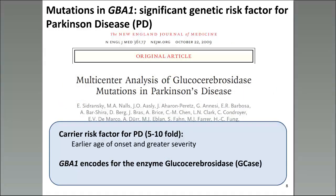This is because in 2009, Ellen Sidransky and co-workers published an article in the New England Journal of Medicine that showed the clinical relevance of the gene GBA1 to Parkinson's. Since its publication and some research thereafter, GBA1 is now recognized as a significant genetic risk factor for Parkinson's. Its role in Parkinson's disease is not quite known, but some researchers have provided some good evidence in its connection to alpha-synuclein. And I will go over a couple of these examples in the next few slides.